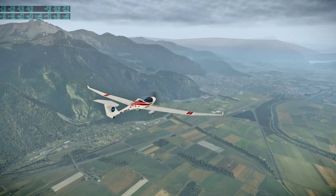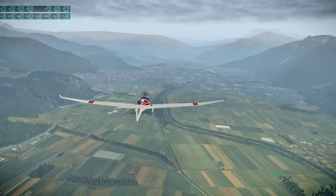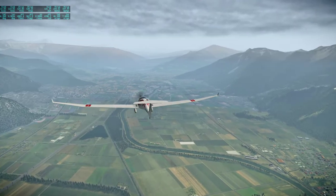It's weird on the visibility. You can sort of see a mountain there if I tilt the camera like this, and then here, it's not visible. I don't like that.